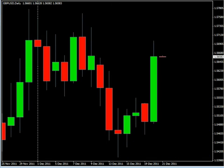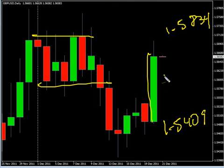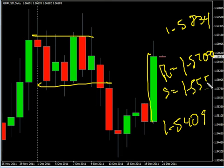Now the pound US dollar pair, this pair surged higher, strong move to the upside, did close right within the previous sideways market range, so we'll have to see if it continues that. Look for it to potentially go as high as 158.34, possibly as low as 154.09. Look for some resistance around 157.00 and look for some support around 155.57.